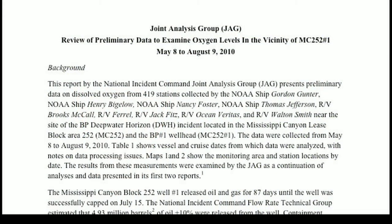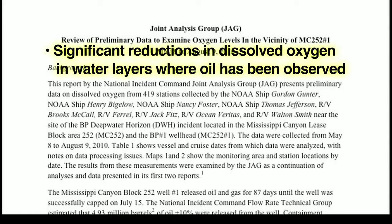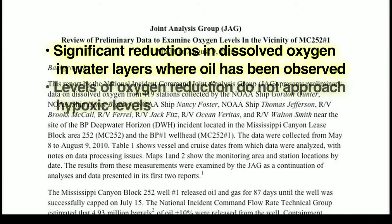This dissolved oxygen depletion was also found in early investigations around the blowout site, and scientists hypothesized that it might be the result of bacteria consuming oxygen as part of the metabolic process of degrading some of the oil. Conclusions of this report included that, at many sites, significant reduction in dissolved oxygen was measured in water layers where oil from the blowout has been observed.